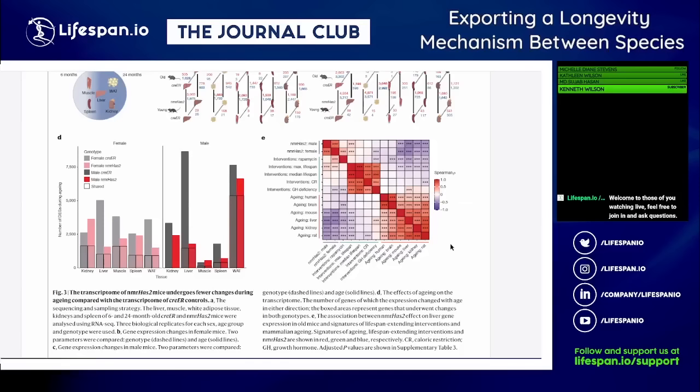And how those differences actually play into promoting the lifespan and the health span is still to be teased out. So that's going to depend on which exact genes are being turned on or off, which isn't exactly covered here in this figure, as we can see.